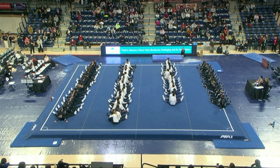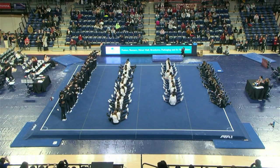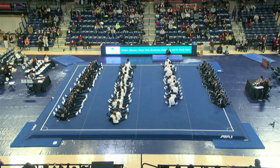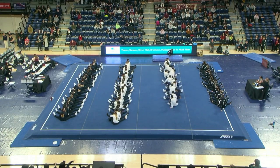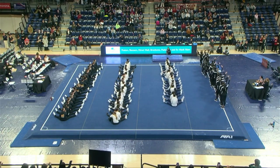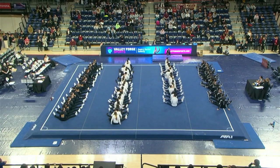In fourth place, with a score of 28.525, Ursinus. In third place, with a score of 191.50, Yale. In second place, with a score of 193.250, Penn. And in first place, with a score of 195.60, Towson.